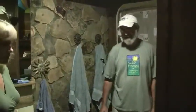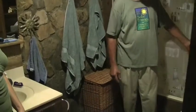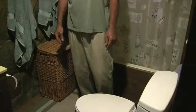Spalted sassafras. Okay. We are fortunate to have gravity-fed spring water, so we don't have any electricity or pumps to depend on for our water supply. Wow. And it's very good water, very sweet water. Low water use toilet, low water use showers, but you wouldn't know it by using any of them.